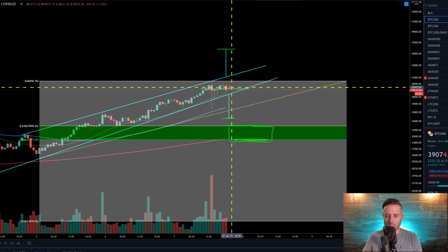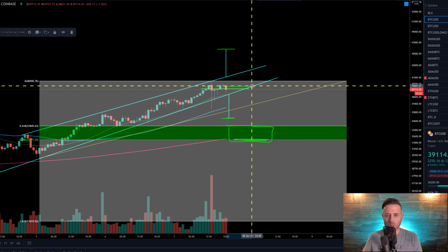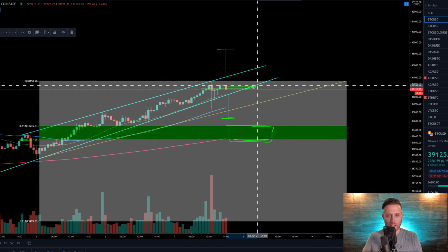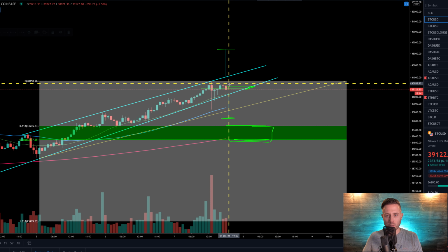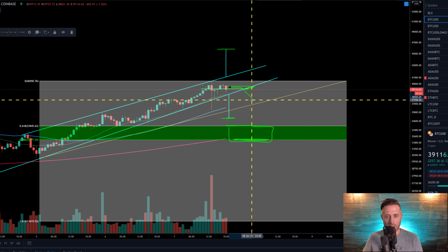I truly think this is an hourly chart going into the next hours, into early tomorrow. You can see here what's going to happen with this trend line, right? Is Bitcoin going to get some separation to the upside and start testing the upper trend line? Or is Bitcoin going to trickle down through the lower trend line? That's what I'll be watching.